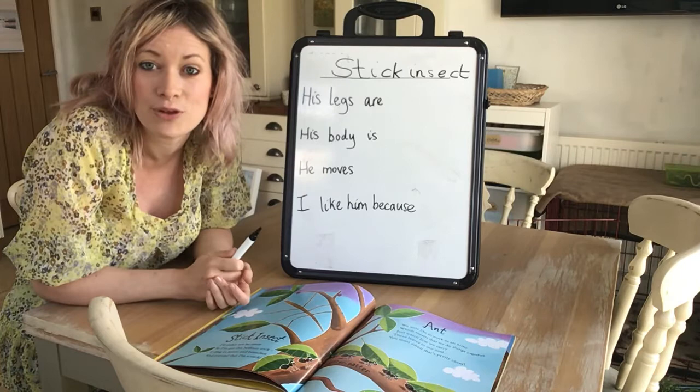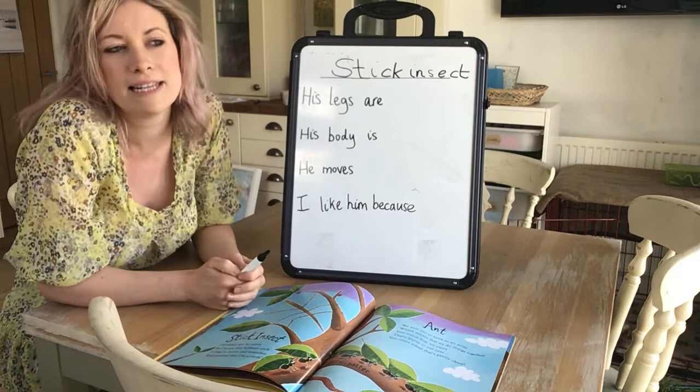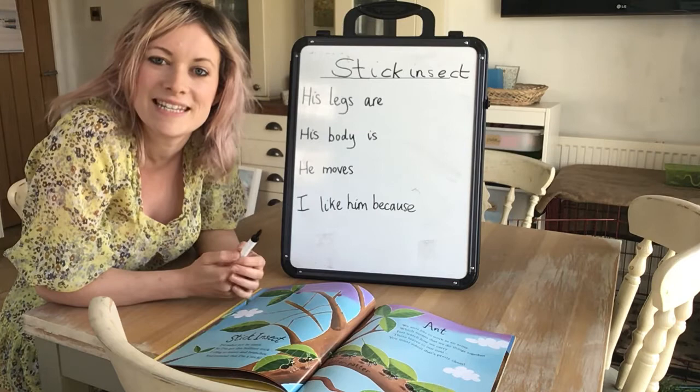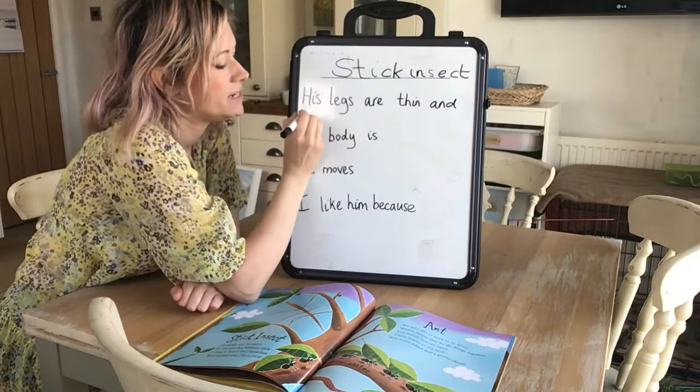So I've put his legs are, and I have to think of a way that I can describe his legs. What are his legs like? His legs are, I'm going to put his legs are thin and bendy. I like that word, bendy. His legs are thin and bendy. I finished that line, so I'll go to the beginning of the next one.